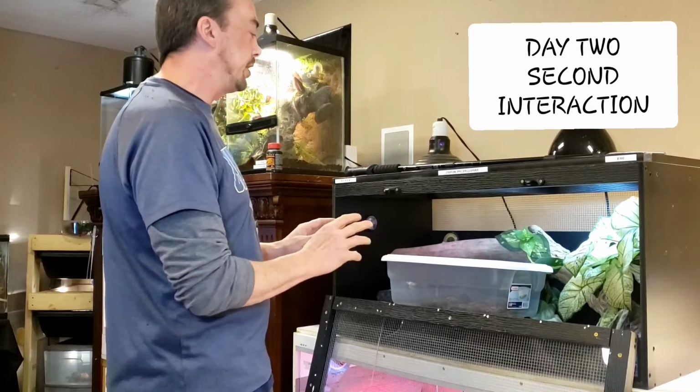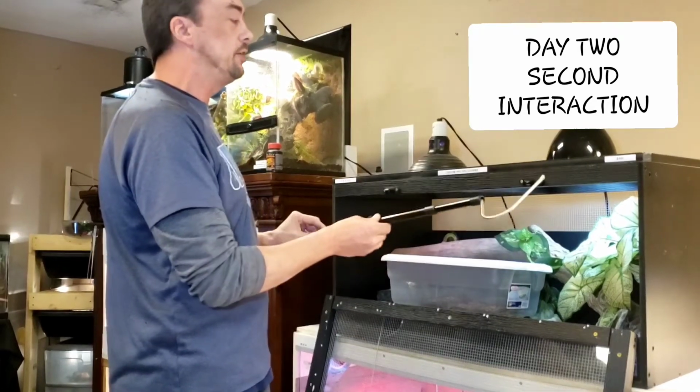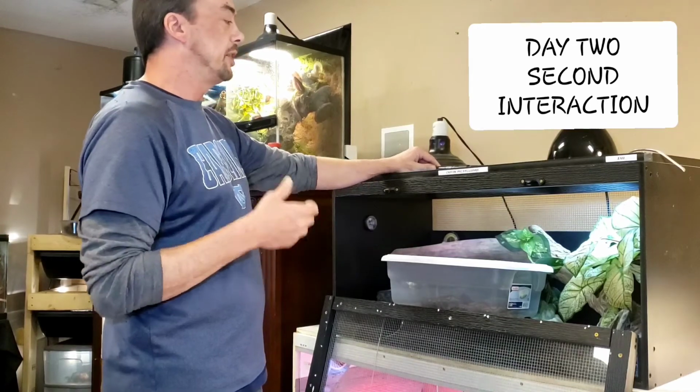And so I'm going to try to handle her for the first time, or the second time. And I do have a snake hook in case I need to use it. I plan on probably using that to get her out of the enclosure when I go to handle her, just to get her out initially because of her feeding response.